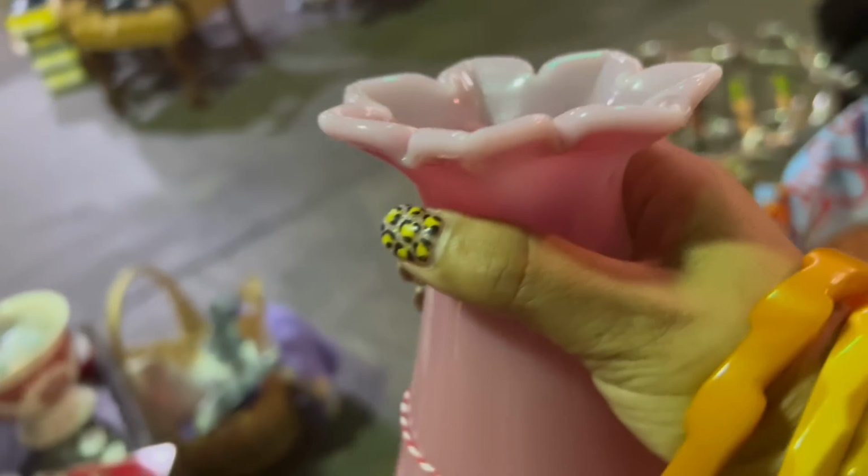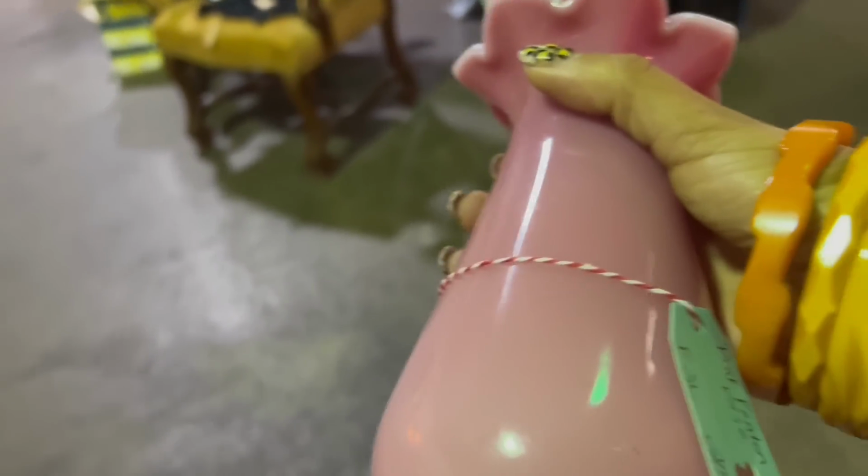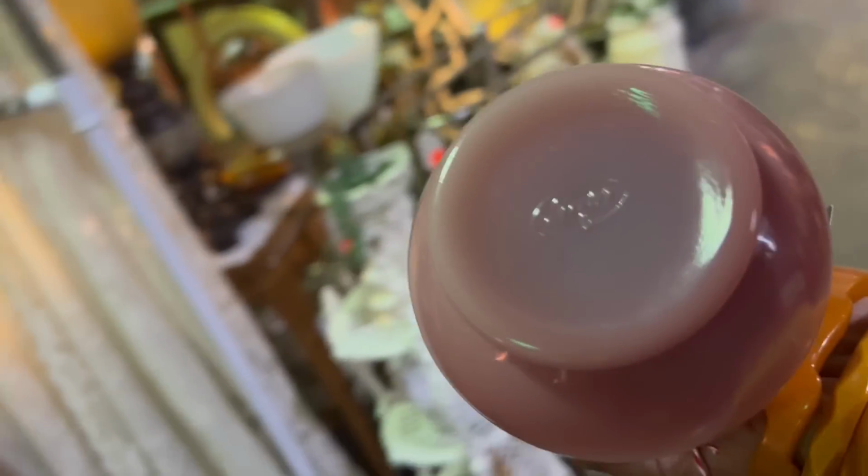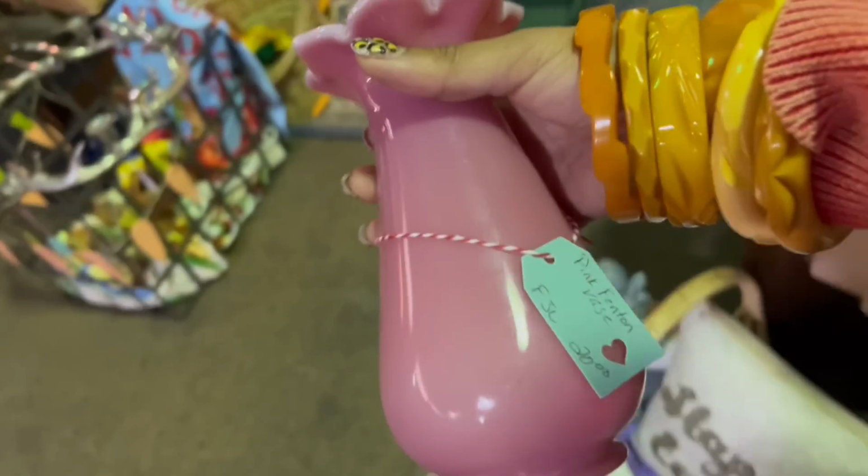Fenton pink vase, $20. It's a weird color. Can't tell what color it really is because of the light. $20, that's unusual. I think I'm gonna go ahead and take that. I'm not even gonna look it up. I feel like that's safe.